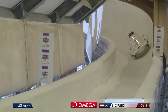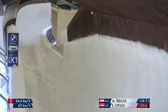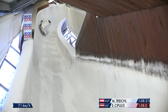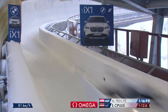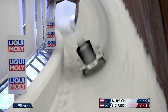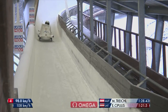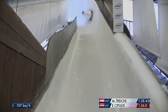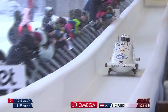5 flat, good getaway. Oh, big bump there on the sliders right before. This hasn't always been a happy track for Latvian sliders. It's not always been the kindest to them. The only two wins in two-man came back-to-back from Oscars Kubermanis, who dominated in the 1920 season. Pretty good-looking run by Tsopoulis here.